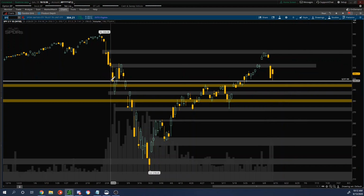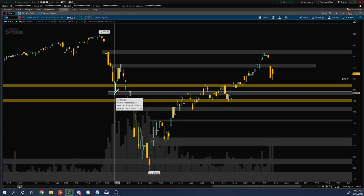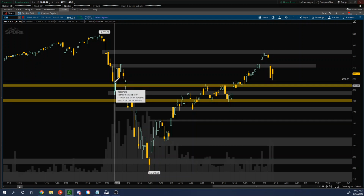Here's the number that I am watching: 297.88. If you just look across, you can really see the importance of this number. As we came down, we closed slightly below it, and on the next day we failed to recapture that. We came up to just about the high of day there, which was 297.89. So that was our high of day.